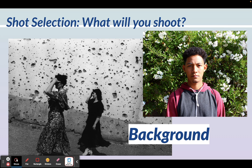Holes in the wall and some flowers. But maybe it's not the same background, but they have similar. There's so many, but not big. They're interesting though, right? Yeah, that's interesting. Interesting backgrounds.